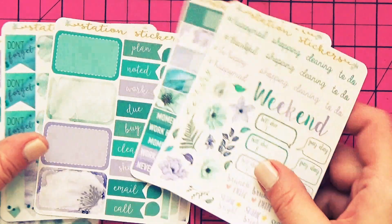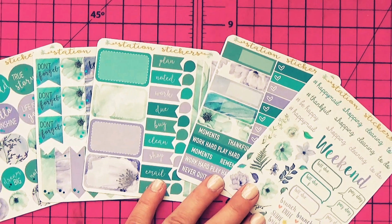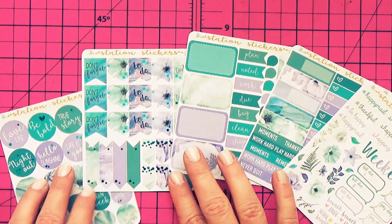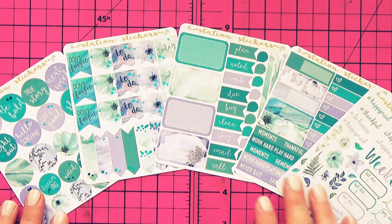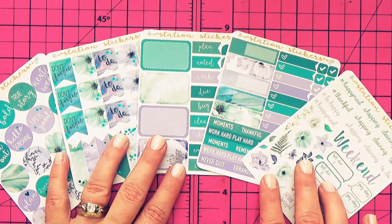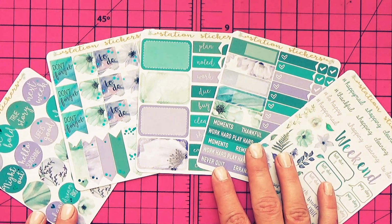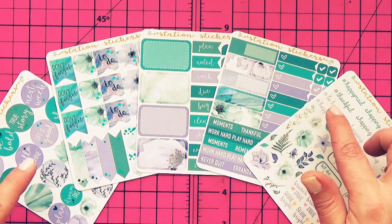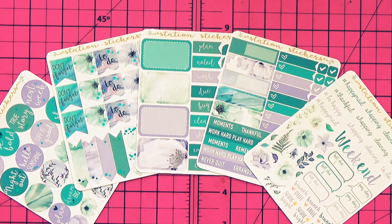Let me kind of zoom out just a little bit so you guys can see it a little better. Those are the stickers that came in the June Station Stickers monthly kit. They are absolutely gorgeous, and I think it's a nice amount of stickers. They are so pretty. I'll have more details about Station Stickers below in the down bar, and I'll let you know more about this kit and all the other kits that she has. So it'll be included on the blog post as well.